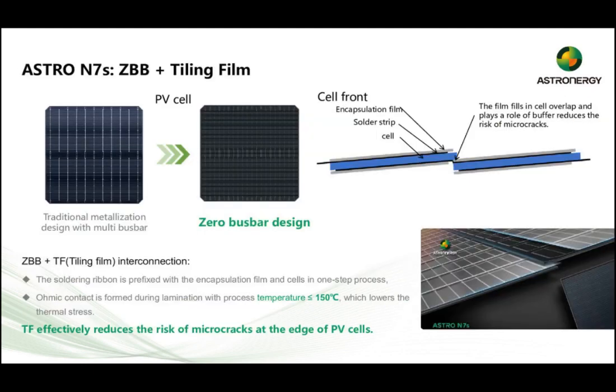In the design of N7s, we eliminate the traditional metallization design with multi-bus bars and turn to zero bus bar. As the cells overlap, the gap becomes negative, and the film that fills in between cells plays the role of a buffer, which reduces the risk of micro cracks. This is the tiling structure.